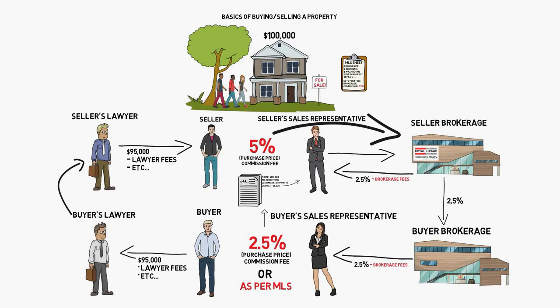This is just a simple example, free of any problems or complications. Everyone walks away happy. That's the ultimate objective of every real estate sales representative.